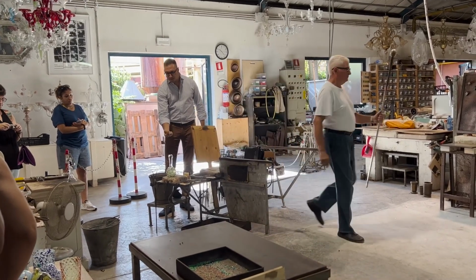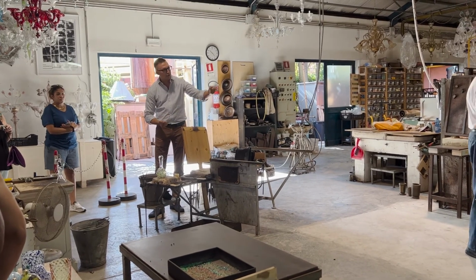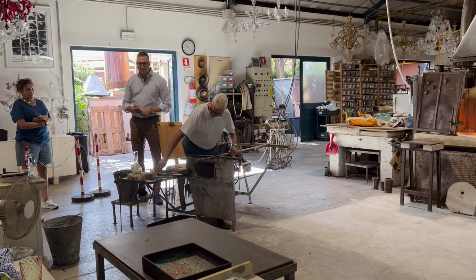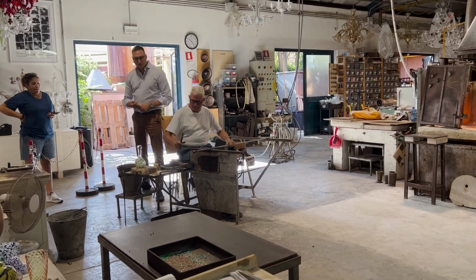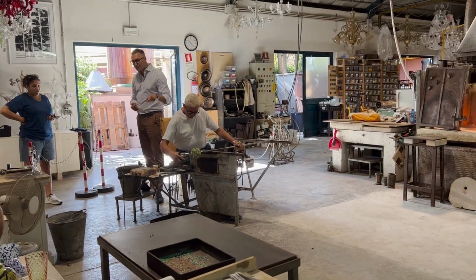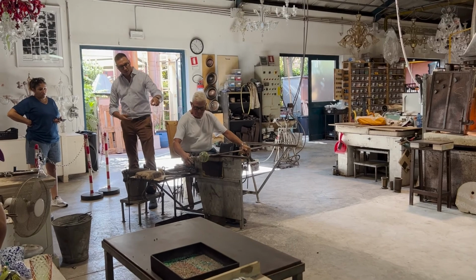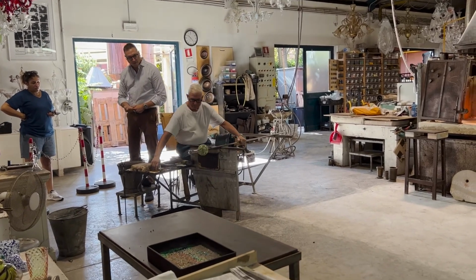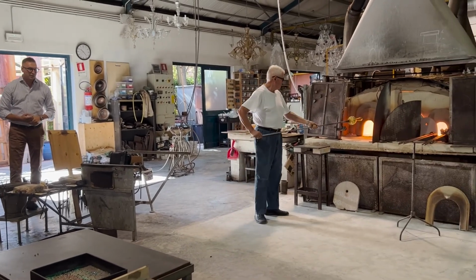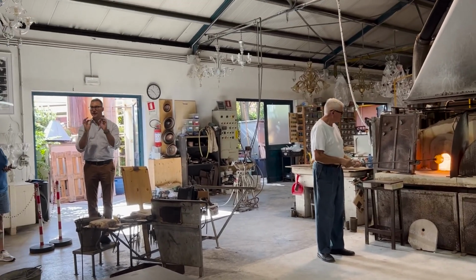To do that, we need to attach the piece perfectly on the working bar. That is the reason why we're gonna change the bar. We need to use another one where we have the right temperature, hot enough to attach the piece perfectly. This is an important step, otherwise you lose the piece on the floor and then you have to start again. So now we attach the piece from the base, we bring it into the oven a few seconds, the glass becomes workable again, and we will complete it on the top part.